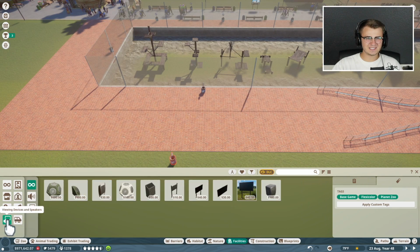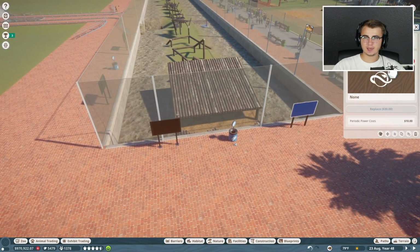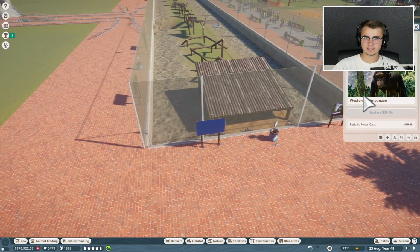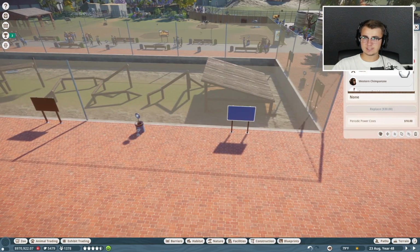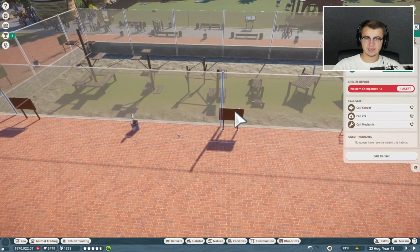All right, next on the list, of course, we gotta get some education stuff. Next, it's time to go through and turn on all of these habitat education boards and get them all set so that they are educating the guests on the Western chimpanzee and nothing else.